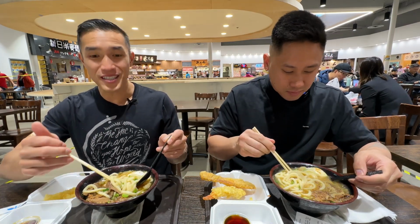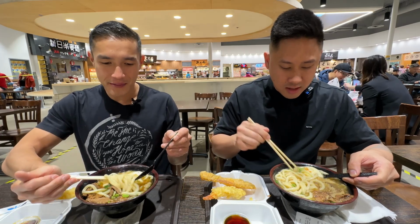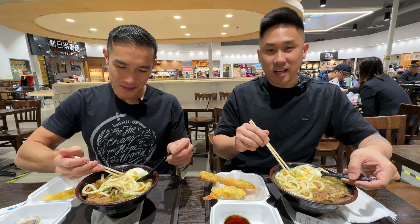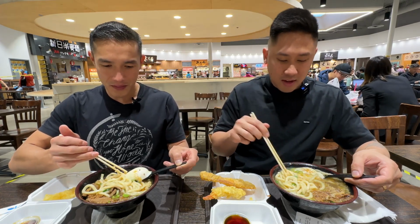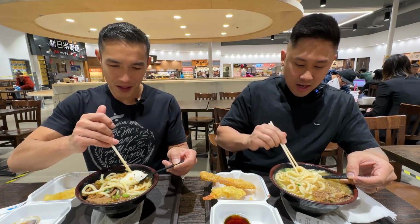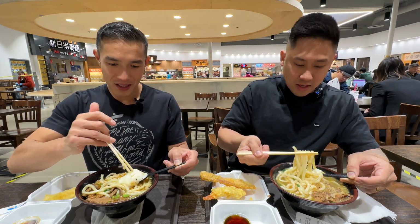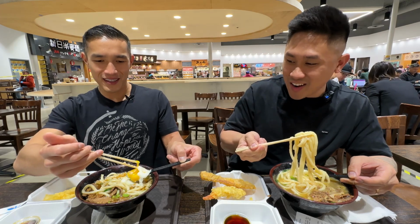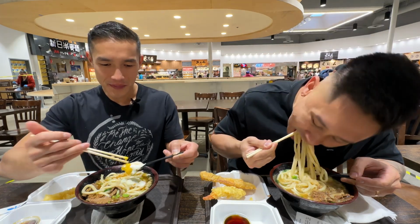Tender. Really tender. We didn't get to show you guys this egg that we ordered with it right here. Oh, you always have to get the egg. Always gotta get it. So it's like a half-cooked egg. What I like to do with it is break the yolk. Yep. And then I put my noodles in it, so it gets some of that yolk. Look at that, guys. Wow. That is amazing.